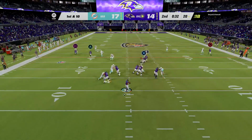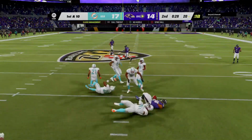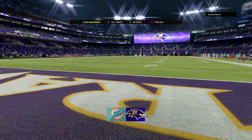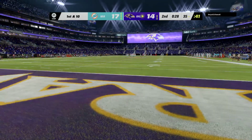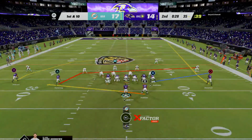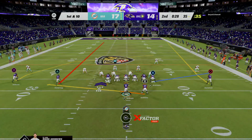They'll throw on 1st down with Jackson. And that'll be complete to Dobbins. And up to the 35 before they're able to knock him down. Now the Ravens going to use one of their timeouts as they stop it with 28 seconds to go in the first half of play.